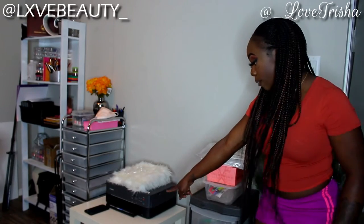This little table that I have right here is from IKEA. My printer is from Target. It's the Canon, one of those Canon wireless printers. And then this little cart over here, where did I get that from? I got it from Michaels. I'm gonna bring y'all a little closer so I can show you guys what's in each drawer, and we're gonna do a little bit of labeling too.